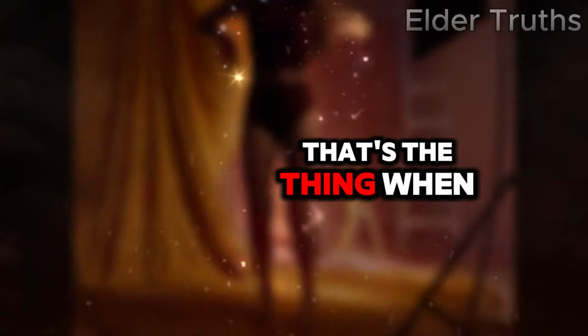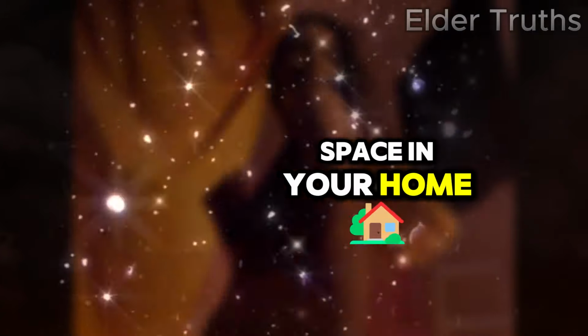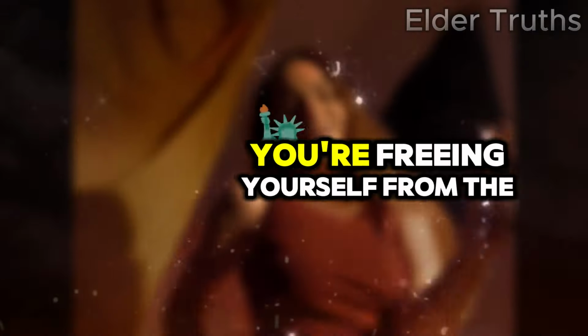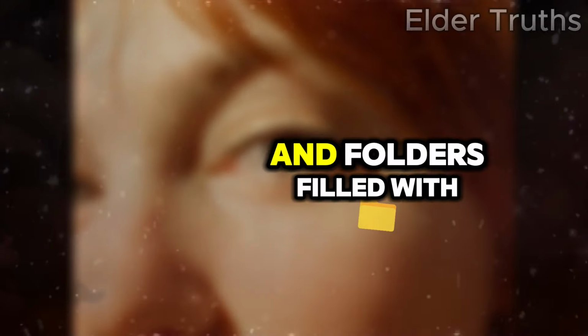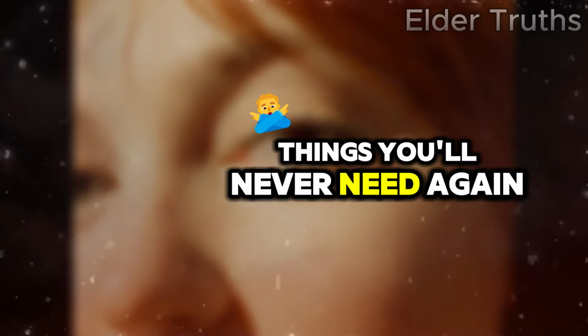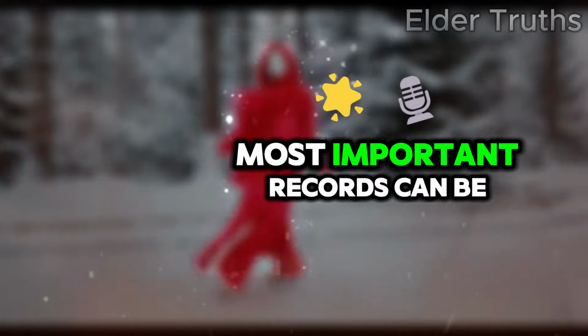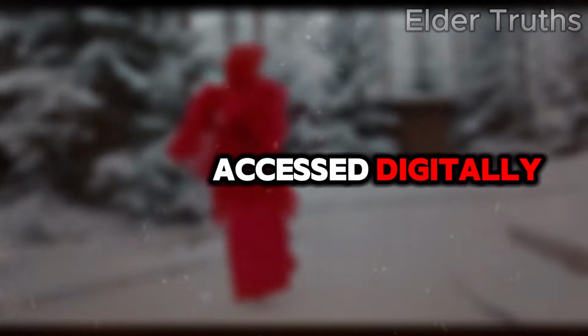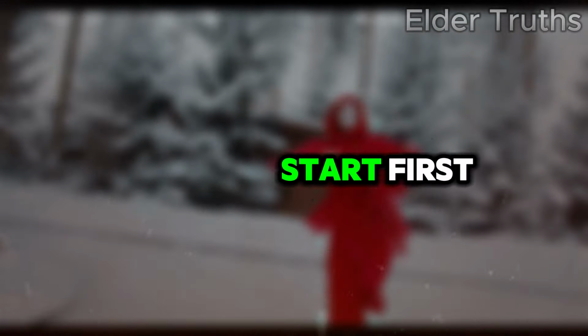That's the thing. When you declutter your papers, you're not just making space in your home. You're making space in your mind. You're freeing yourself from the mental clutter that comes with seeing piles of mail, stacks of outdated documents, and folders filled with things you'll never need again. And the best part is, with today's technology, most important records can be accessed digitally, meaning you don't need to keep physical copies of everything. So how do you start?